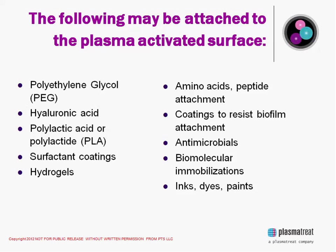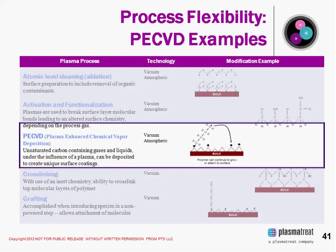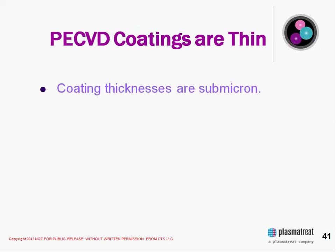And I'd like to give some PECVD or thin film application. And PECVD, I'm not sure if I defined it, it's plasma-enhanced chemical vapor deposition. So we're using plasma to activate the species to create these polymer coatings. The coating thicknesses are submicron. This is what we practice. We practice submicron thin coating.